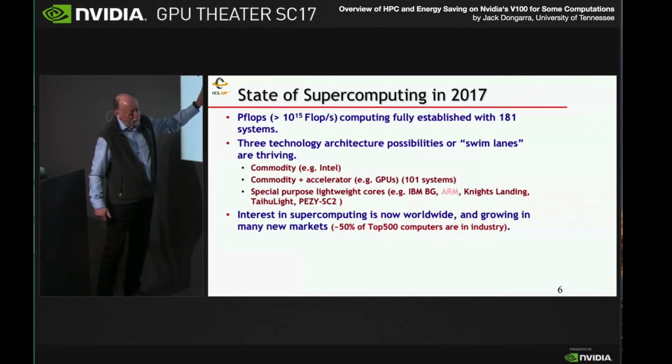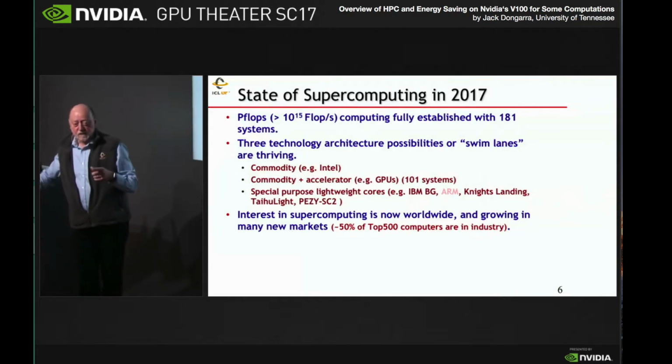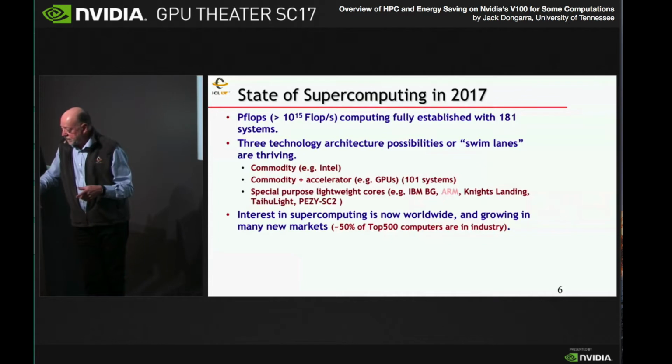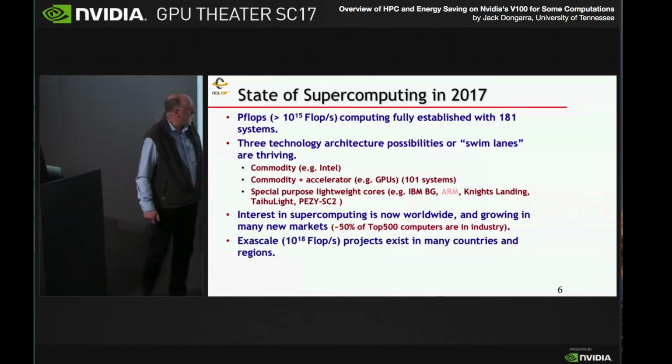We see high-performance computing being used worldwide. Today, if you take a look at this list of the 500 fastest computers, about half of the machines are in industry. So industry gets it. These machines provide some kind of competitive advantage for them, and they make that investment to help build better products.